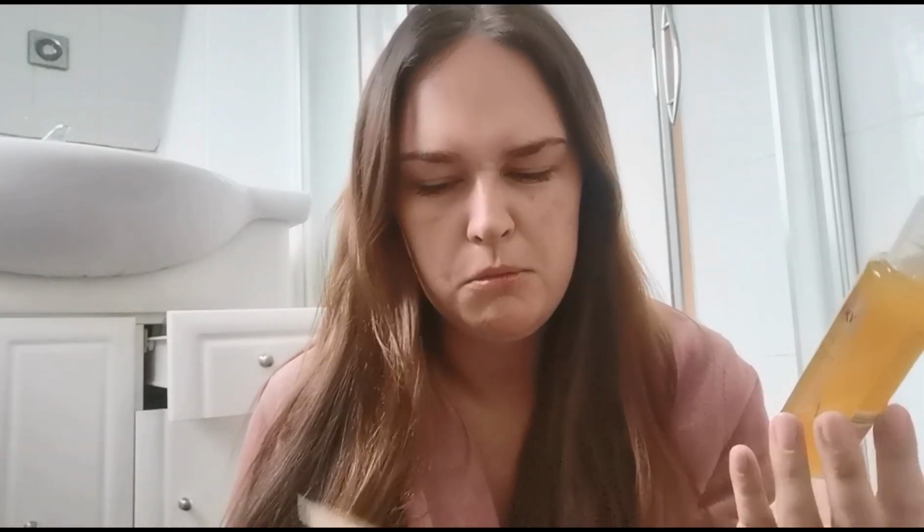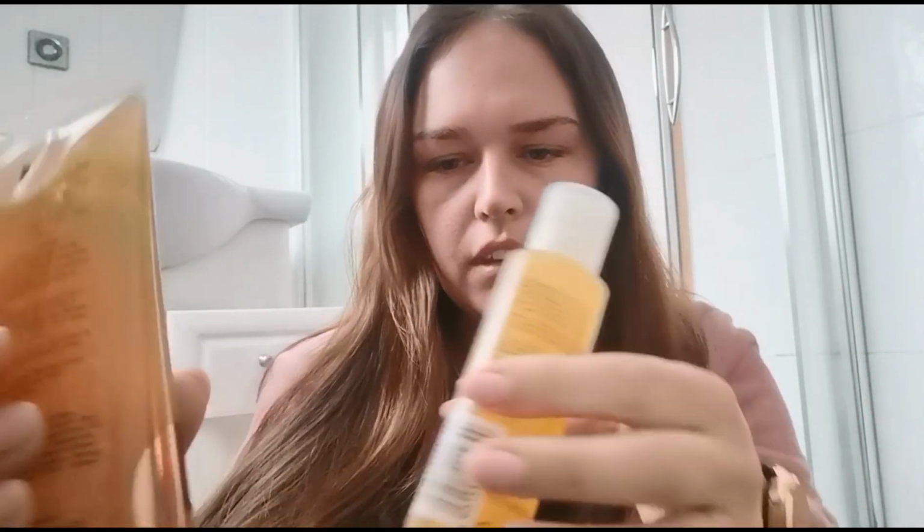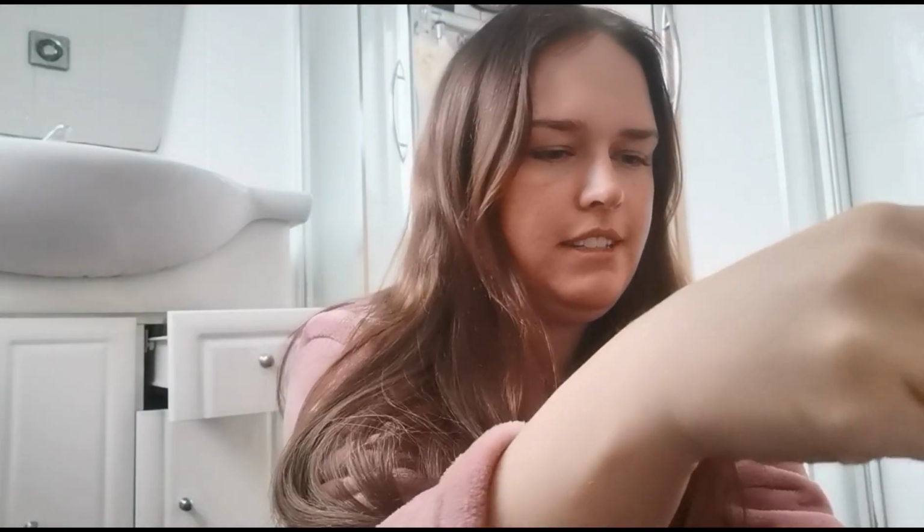I'm just making sure that I have actually got everything. I've picked out everything that I want to use today. I got some new skincare and body care for Christmas that I haven't used yet. I think it was from my mum. She got me a Sanctuary Spa set, so I've just picked a few things out from that.